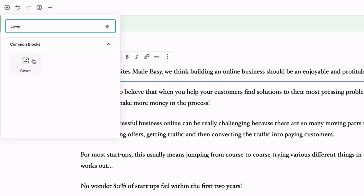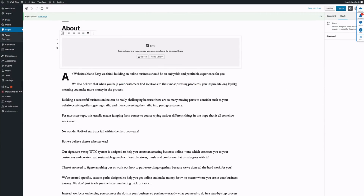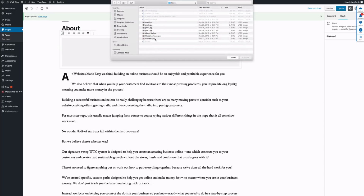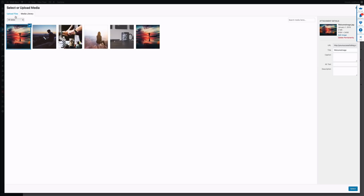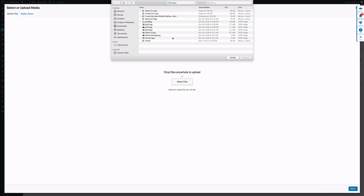There it is. Pop that in. Move this up. Now it's at the top. We'll upload a new image, and here is my welcome image. Whoops, that's not the right one I wanted to add. Let me change this. Click back on the pencil. Click on Upload Files. Select Files. And where was it? About Us. Whoops, I added the wrong one.